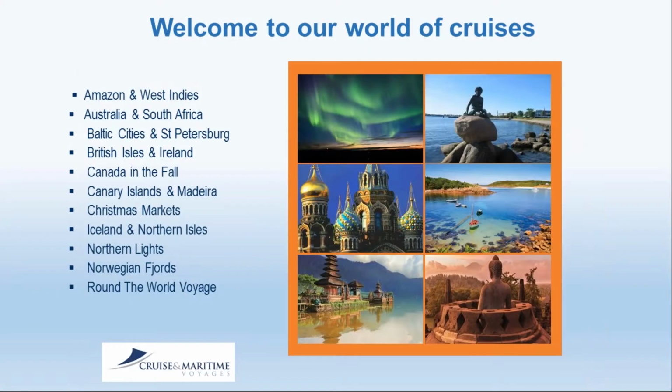So just to give you a quick overview, this is exactly some of the areas where we do cruise to. I know a lot of you would be familiar with Asta coming to Australia, but we also have a great selection of cruises cruising out of the UK to all of these areas: Amazon, West Indies, Australia, Baltic, British Isles, Canada, Canary Islands, Christmas markets, Iceland, Northern Isles, Northern Lights, Norwegian fjords, and of course round the world voyages.